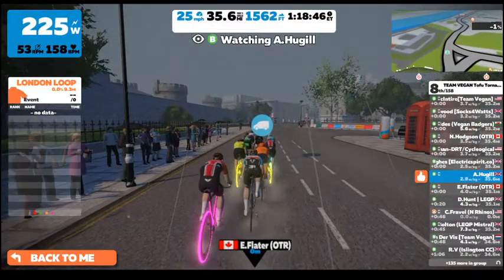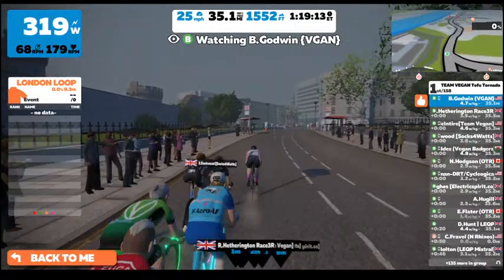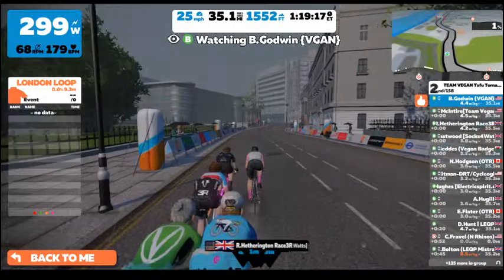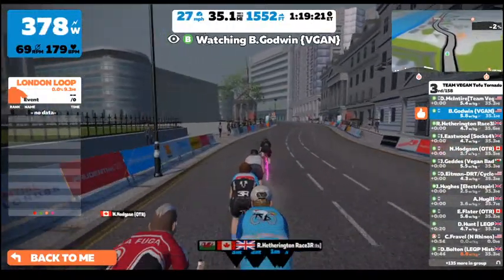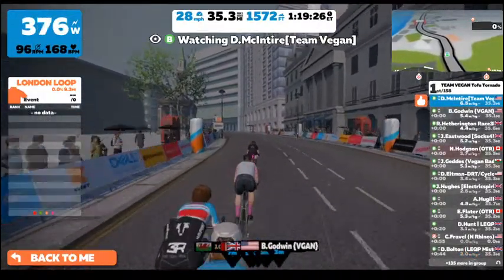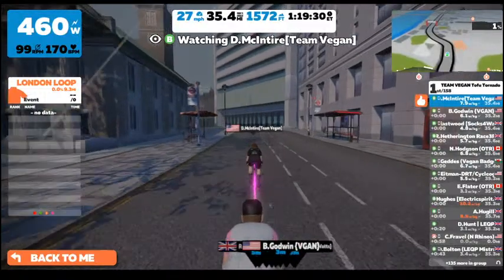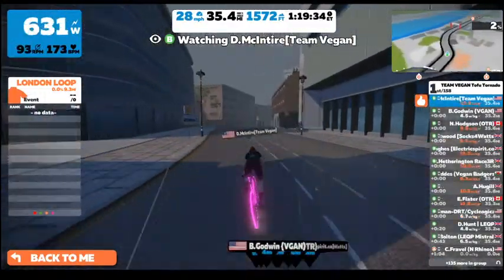It looks like we've got McIntyre launching a sprint here. You see B. Godwin going off the front. B. Godwin is that rider in the white and pink. And the banner is not quite in sight yet, but we can see it on the mini map. And D. McIntyre from Team Vegan, I don't know if you know this rider, Chris. Looks like he's the one going off the front here. And he's got a little bit of a gap to the riders behind him. Let's see if he can keep it.